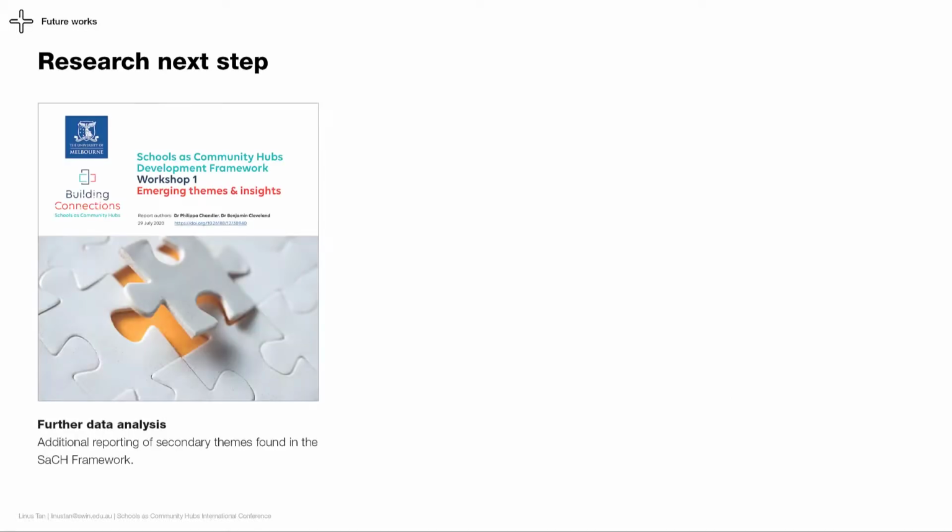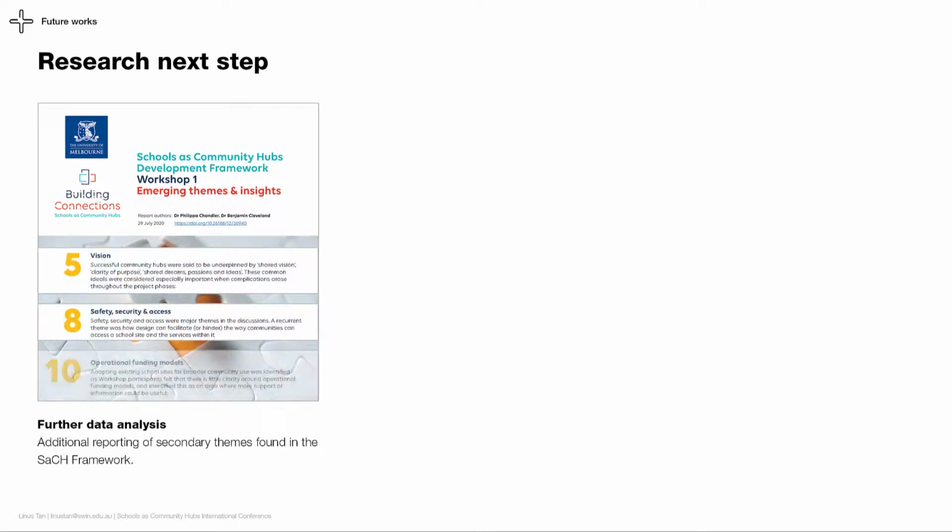So far, we only reported on the needs of the maker community. From our interviews, we also saw other themes that reflected the school as community hub development framework, such as discussions on vision, safety and access, and operational funding models. A next step would be to report on these themes.